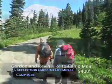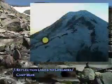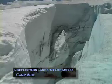We spend some time looking at the trek up to Camp Muir, which is over 10,000 feet. People have died on the Muir snowfield. To top it off, we have a very quick look at the world of rock and ice.